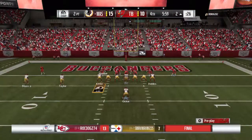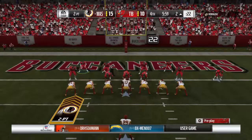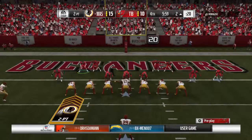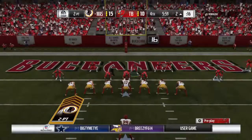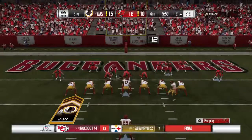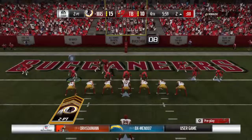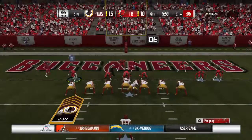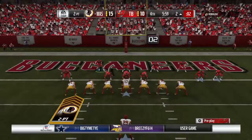Flex round! Flex round! Hey, let's calm down. Hey, let's go, let's go, let's calm down. Here we go, here we go, here we go. Jim. Stay at home, stay at home. Flex round! Flex round!